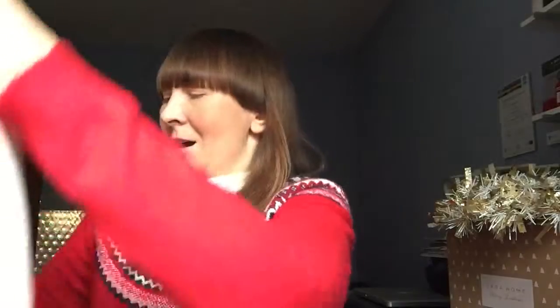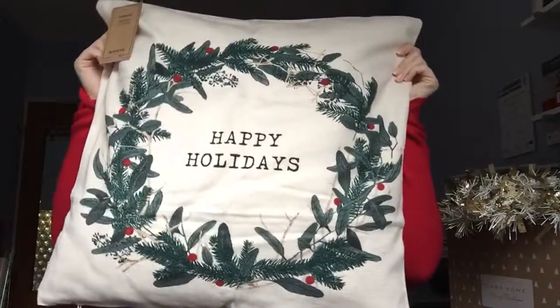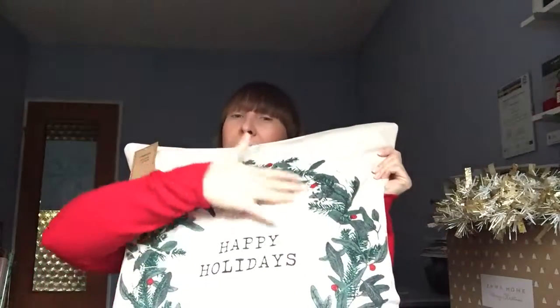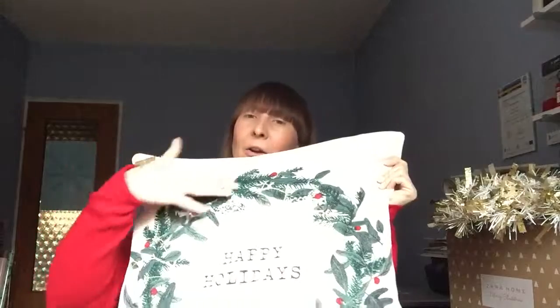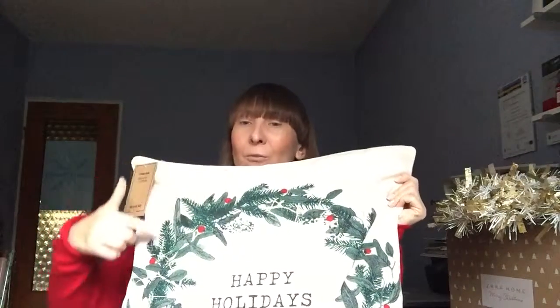Now let's take a look at the pillowcase that I bought that I'm very excited about. I just opened it up today because I got a delivery yesterday, and look at this cutie. I mean, how gorgeous is this? This one is from H&M. It says Happy Holidays. It has this ecru color, and then you've got this green garland, a little bit of red berries. It's simple, it's rustic. I love it, love it, love it.